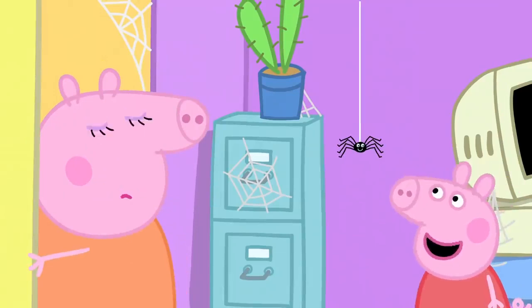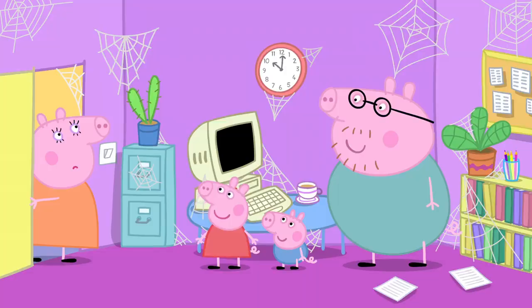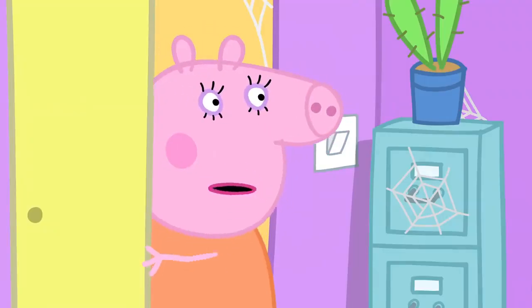A spider! Hello, Mr. Skinny Legs. Oh, where have you gone? Find it. I don't want it in the house.